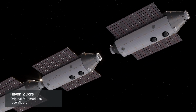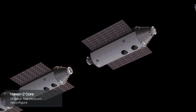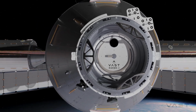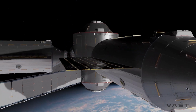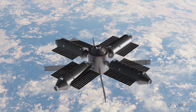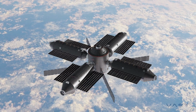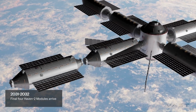A place where astronauts and researchers from all over the world can come together to push the boundaries of human knowledge. And speaking of science, there's one really exciting aspect of Haven-2 that we haven't even touched on yet. Oh, yeah. What's that? The dedicated lab module. Right, of course. With this whole modular design, the possibilities really are pretty much endless. Tell me more about this Haven-2 lab. What makes it so special?